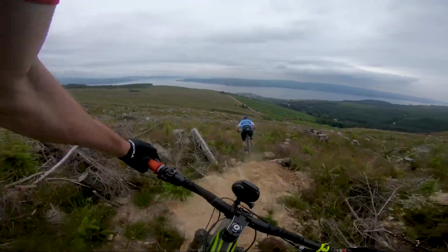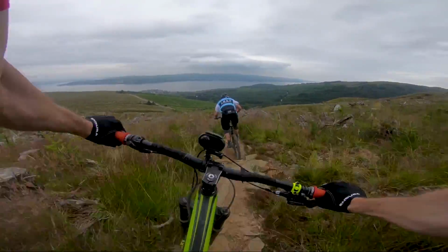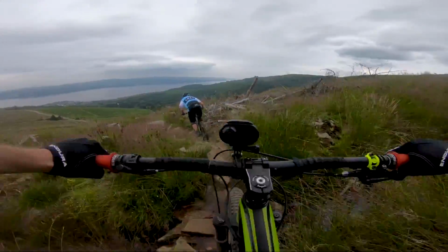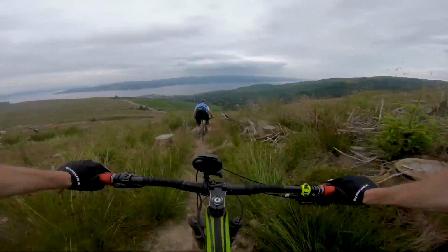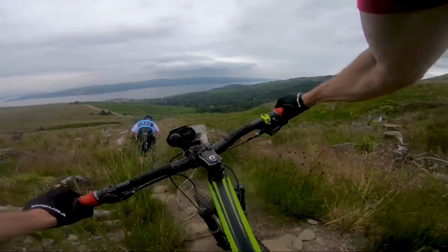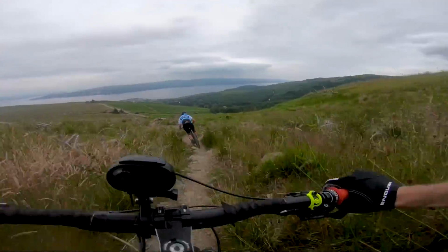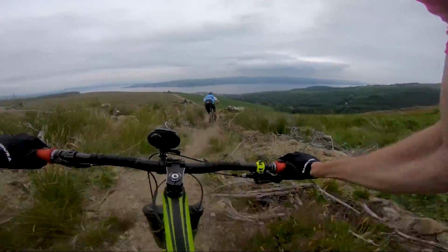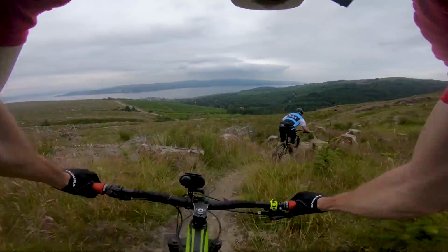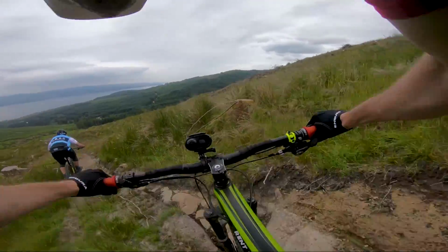Here we go. Oh, this is pretty rough already. Hoping Stevie knows this pretty well so I can get all the fast lines. There's lots of rocks in here. But I quite like this kind of terrain, all dusty and kind of loose-ish. I just let the bike skit about the place. It's pretty fun, different lines there.